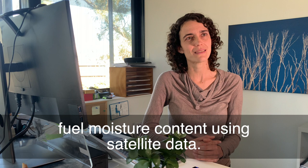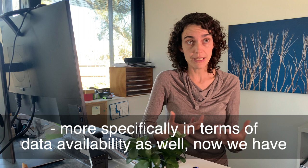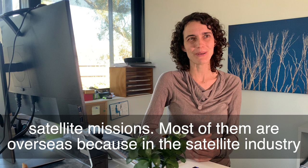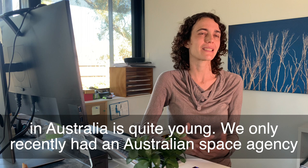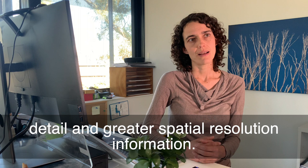The satellite data has improved a lot since I started my career, and more specifically in terms of data availability as well. Now we have access to a lot of freely available satellite data from different satellite missions. Most of them are overseas, because the satellite industry in Australia is quite young. We only recently had an Australian space agency starting in Australia, like 2 or 3 years ago. These days, we have access to more detail and greater spatial resolution information.